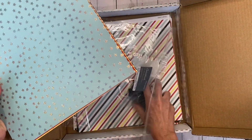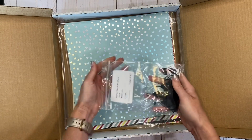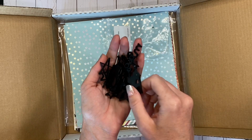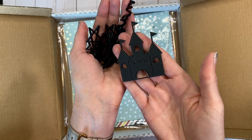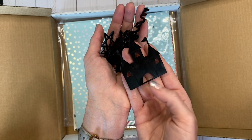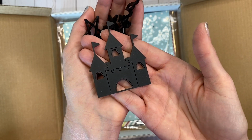Okay, and last but certainly not least are these acrylic shapes that go with Happiest Place. So these are shiny on one side and matte on the other. So they're designed to be matte, but if you really want them to be shiny, you can just turn them over and use the other side. It's not as detailed though. The detail is all on this side. So how awesome is that?